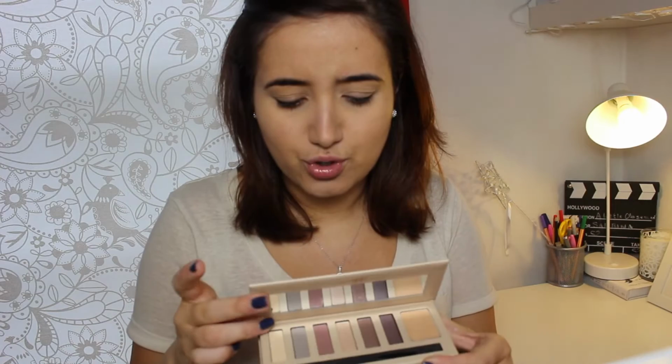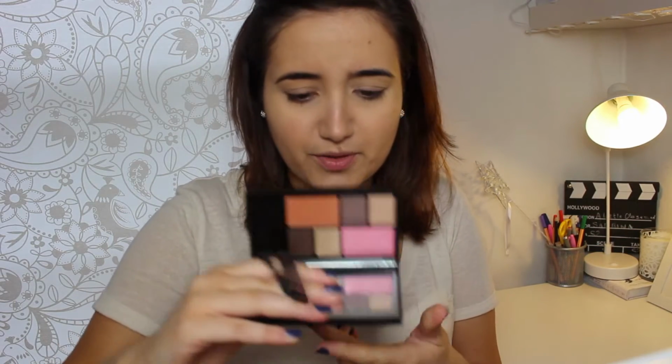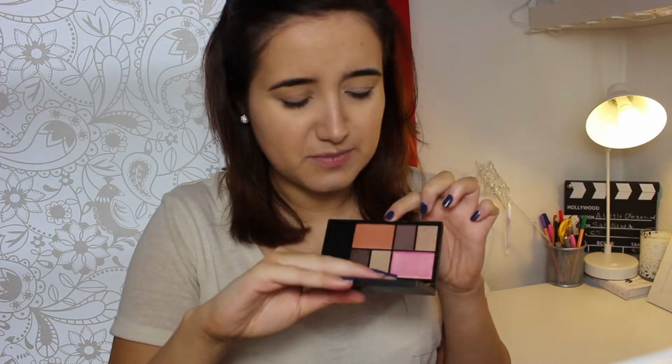I've either got the Barry M Natural Glow Palette 2, which looks like this. I've then got the Sleek Makeup Palette, which looks like this. There's a few shades in here that are really pretty, but I don't really love the blushes. I think these blushes are not that nice. And then I've also got the Bourjois Quad, in Smoky Stories in Light Touch. Really like this. I've used this before. I think I may have used this in a video, which is why I'm tempted to use something else.